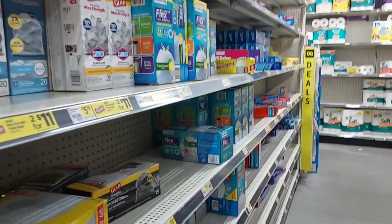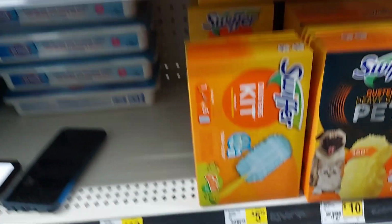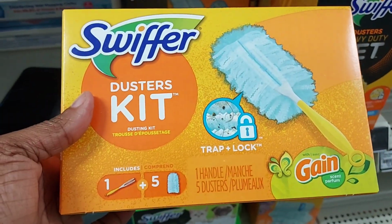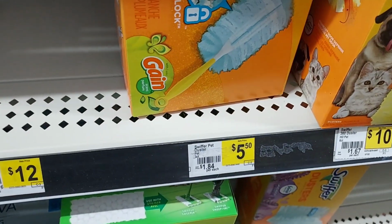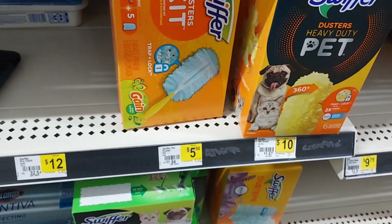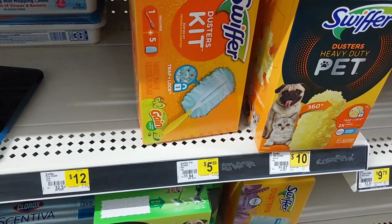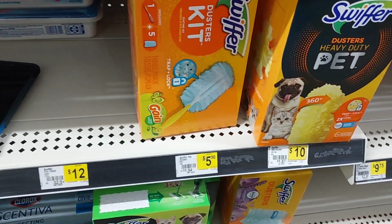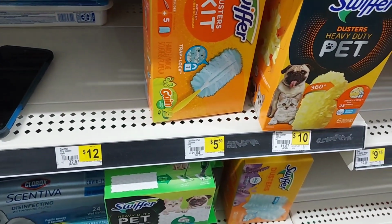So let's get into the first run deal. The first run deal is a glitch, and it is on these Swiffer kits, and it is the ones with the 1 + 5 refills. They're $5.50, and you want to go into your DG app and you want to clip the Swiffer coupon that is in there. 1 second, I just scrolled away from it.